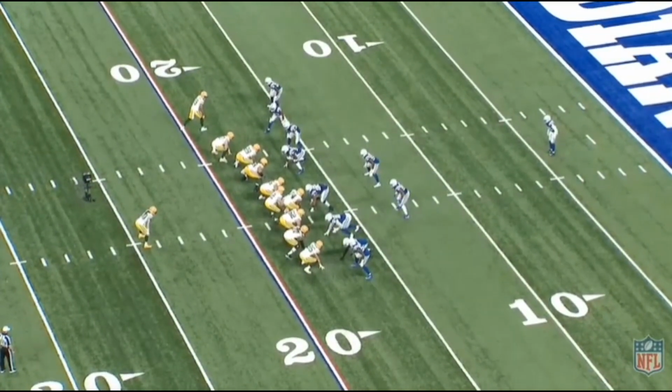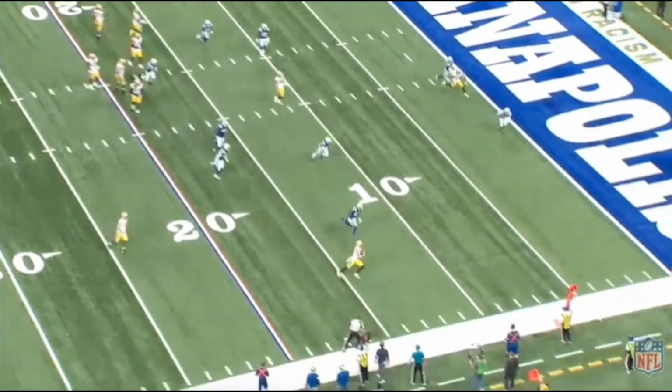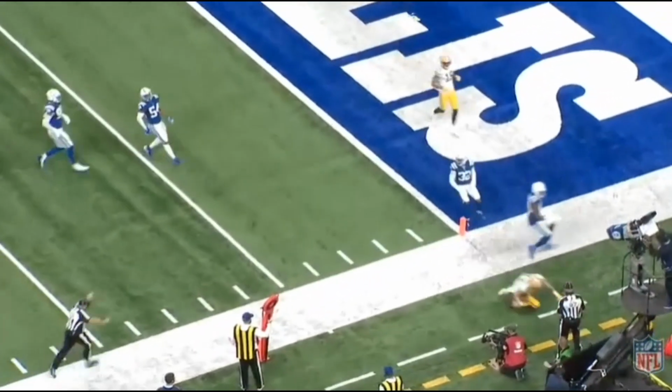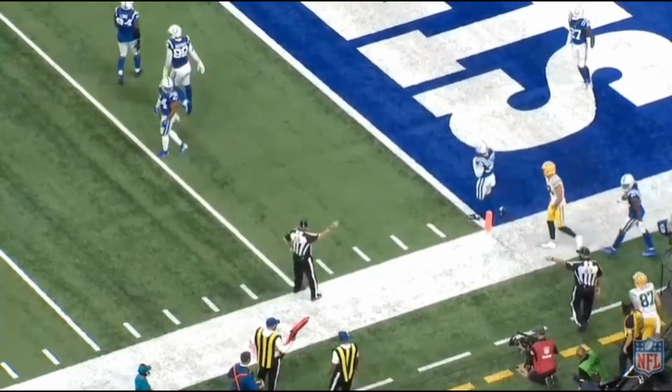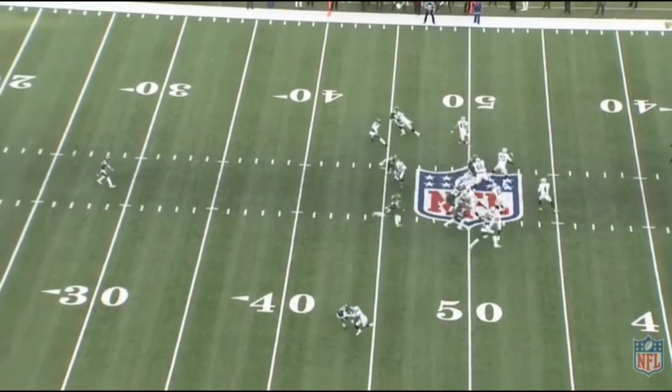The Raiders run a play just like this. And if Leonard is this late in his recognition against Waller, that's a touchdown, because Waller runs a 4.4 to Leonard's 4.7 40. And he's hot, coming off a 200-yard game.